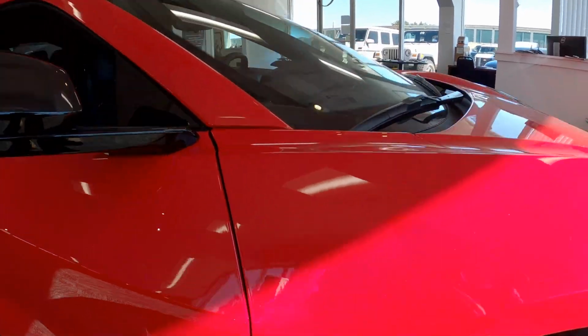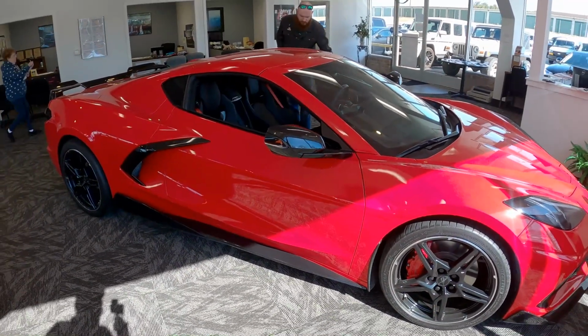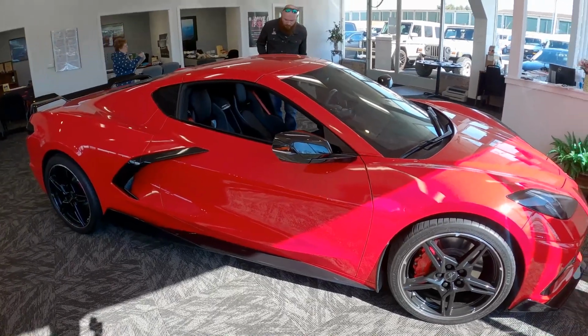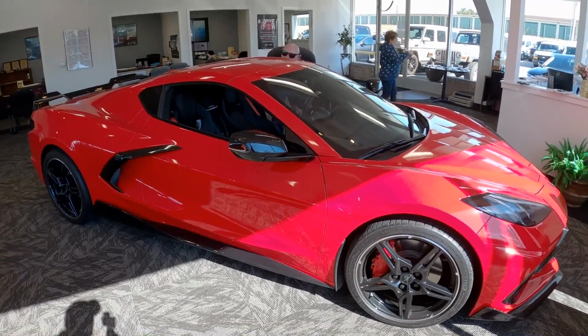You want to look out for bubbles, make sure it's not peeling, stuff like that. So even if you get a great deal on your C8 and it has PPF that's messed up, you're going to spend a fortune getting that PPF off, and possibly ruin your paint. We just realized that this car has paint protection film. That's how good of a job the installer did on this car. I couldn't even tell while we're looking at it.